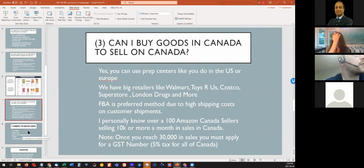When you hit your first $30,000, you have to apply for a GST number. It doesn't matter if it takes you 5 years or 10 years. When you hit $30,000, you're supposed to apply for it, and then you're supposed to use it going forward after that. It's even the same rule for us Canadians.